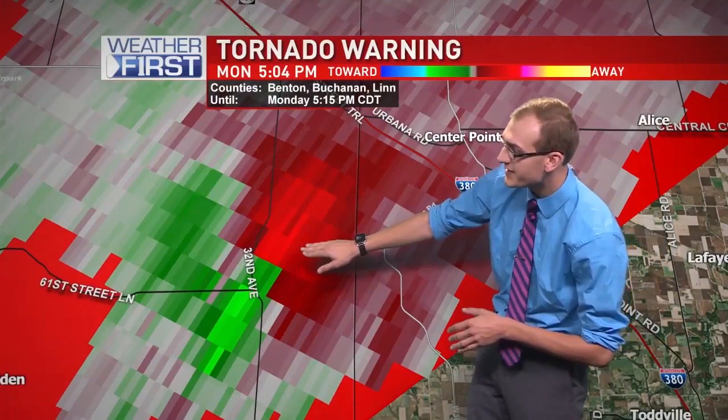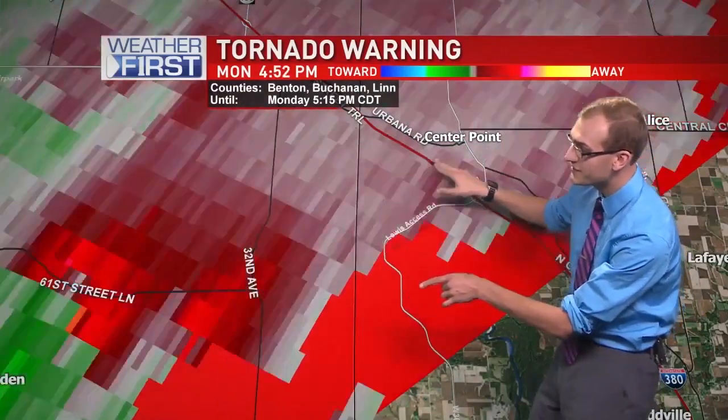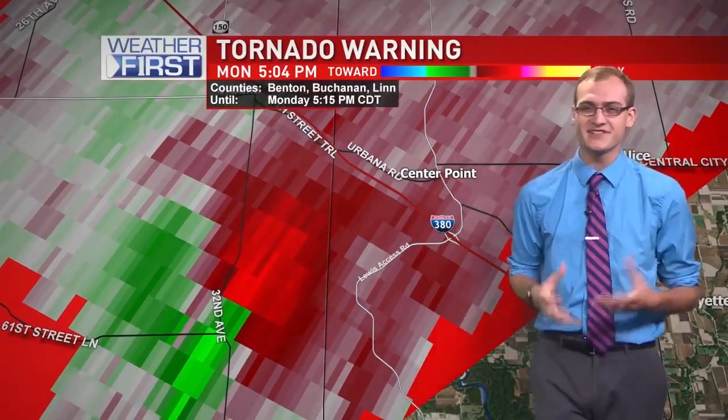Here's that circulation right now, again, moving very, very close to Center Point. So we've been calling you to action for the last about 10-15 minutes. If you're in Center Point, if you're in a mobile home, please seek a sturdier shelter.